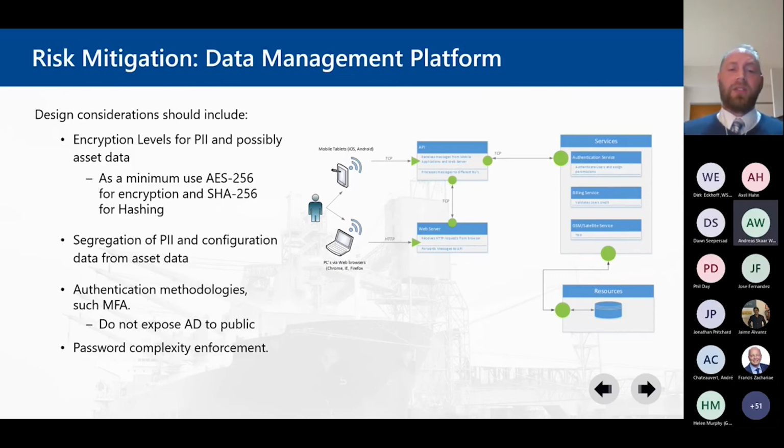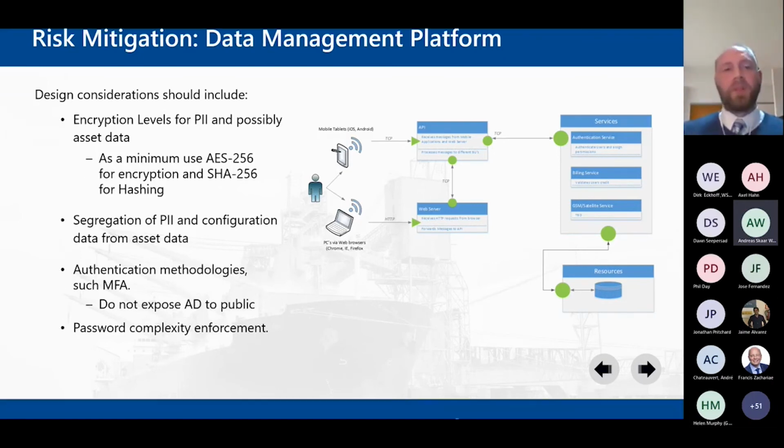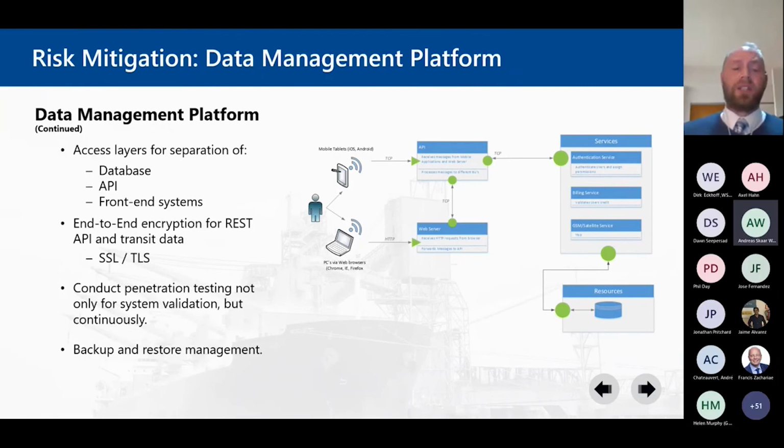And for enterprises out there, do not expose your Active Directory to the public. If you do expose your Active Directory and there's an exploit found, they can get access to your entire company network. That's your financial systems, your intellectual property, and everything else. Other things to look at are separation layers of your system. For instance, separating your database from your API, and separating it from your front-end systems.